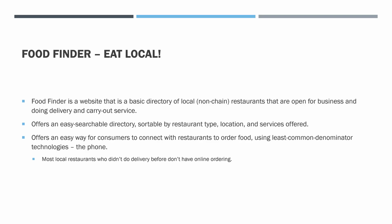Food Finder is a website that is a basic directory of non-chain, local restaurants that are open for business and doing delivery and carry-out service in different areas. This allows customers to search for their favorite restaurant and figure out which ones are available based on location, type of food, and all that stuff.